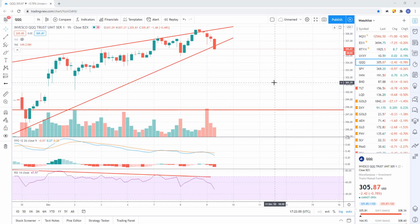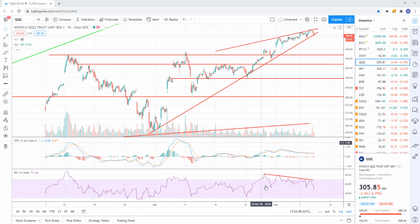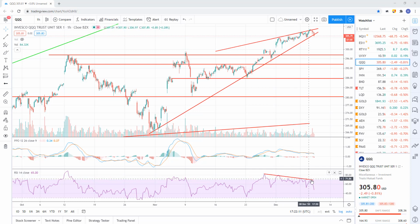So keep an eye on that. Now obviously I think a sell-off is coming. I've been looking for the sell signal. I've been talking about that in multiple videos. We have bearish divergence on the hourly chart here. You can see that the momentum has been fading, and we have a bearish rising wedge pattern. So all in all, everything is set up bearish in the short term.